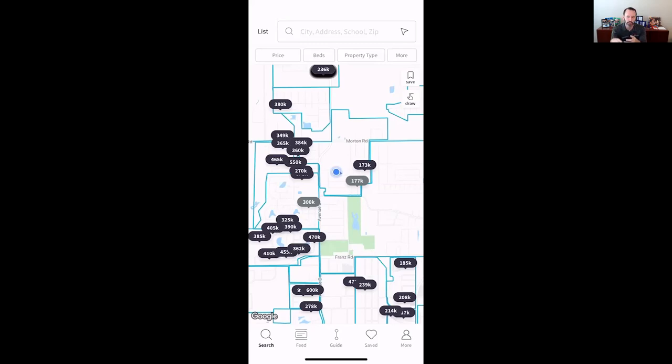From that point forward, I looked up every single address that I went on a listing appointment for using Google Earth. I actually typed in the address. I wouldn't be caught off guard like that. However, remember the partnerships that we have within the consumer app? One of those is Google, and it includes a Google Earth version.